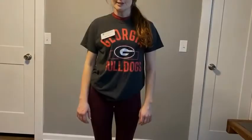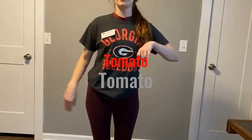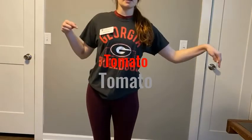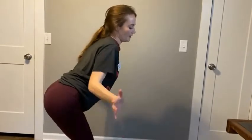For our last exercise, we're gonna have an argument in our kitchen about how you say tomato. On one side, we're gonna say tomato, and on the other side, we're gonna say tomato. On this side, tomato, and on this side, tomato.